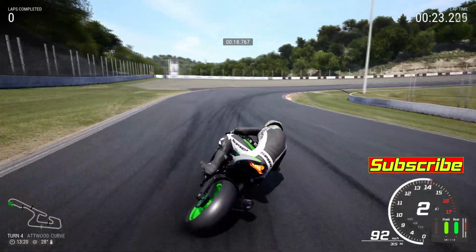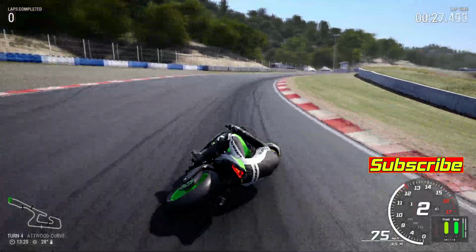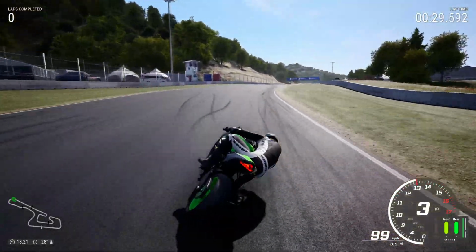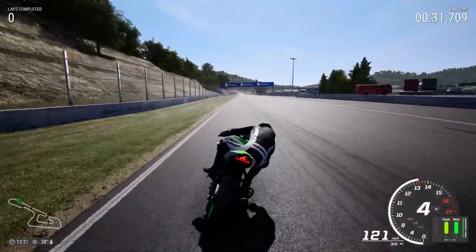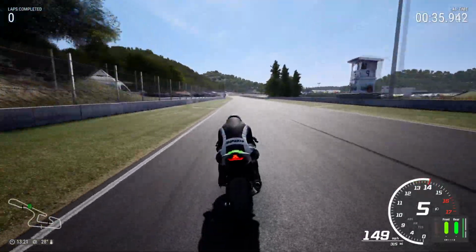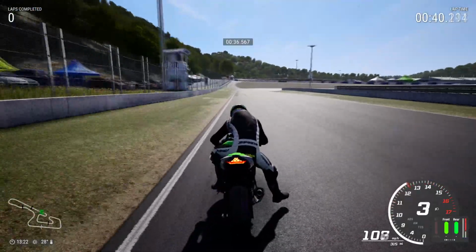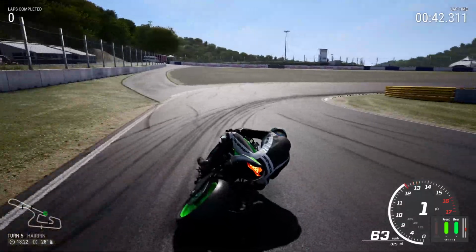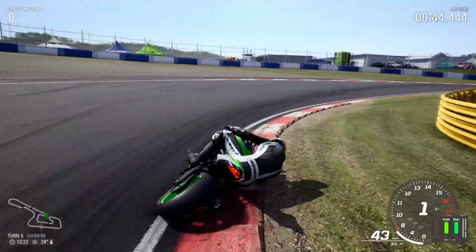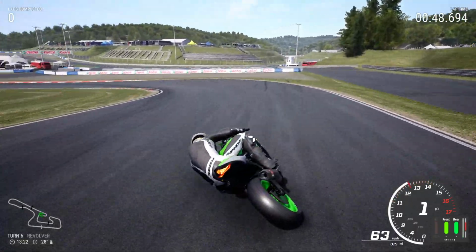As far as the Kawasaki Ninja ZX-6R goes, I have used this bike a lot in the past, and I do really adore this Ninja. I think it's one of the best bikes in the game. It's extremely enjoyable, it's very nimble, and it's also got a lot of power and grunt, so I do approve of this bike already a hell of a lot. So I'm looking forward to giving it a bash here in Okayama.